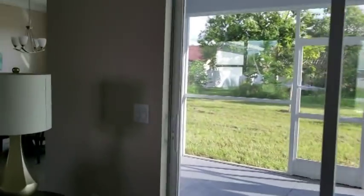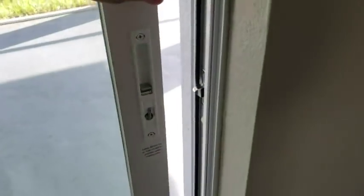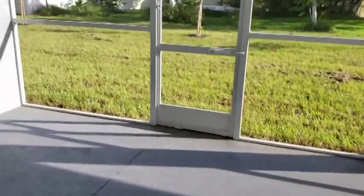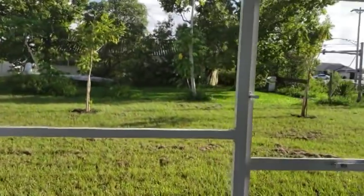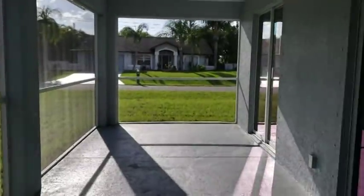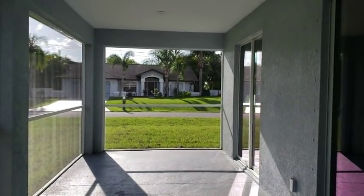And then coming out to the lanai, I want to show you the size of this lanai. I've got to get this unlocked first. Actually, we're going out this side. And, okay, so here's our lanai. Really wide, lots of halogen lighting out here, fully screened. You can see that you've got a lot of room to sit out here and entertain. So I love it exactly the way it is.